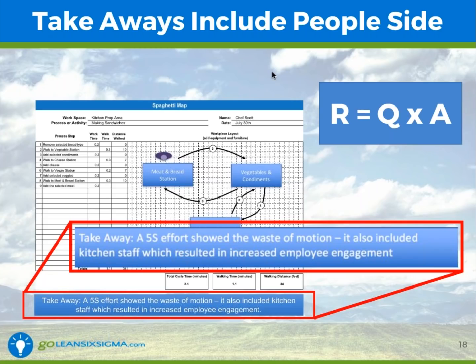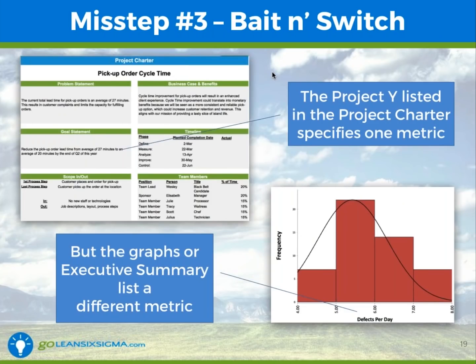Okay, misstep number 3. And this one I'm going to call bait and switch. And this often happens for good reasons. People find out new important information and they chase it down. So the project might start with one measure. In this case, this charter is looking at cycle time. They want to reduce the cycle time. But somewhere along the way, the focus changes. And there's no reflection at the end to the project why, the thing we were trying to improve.